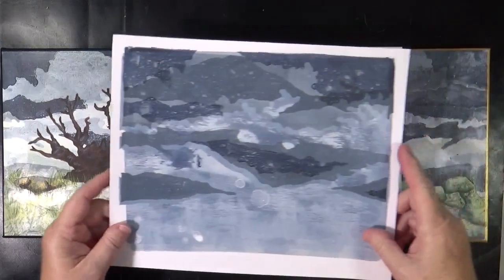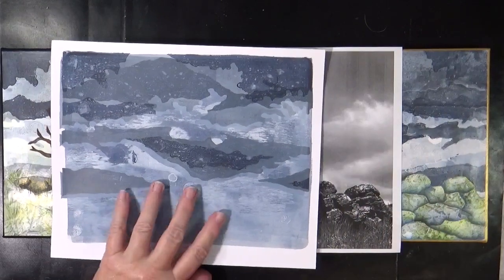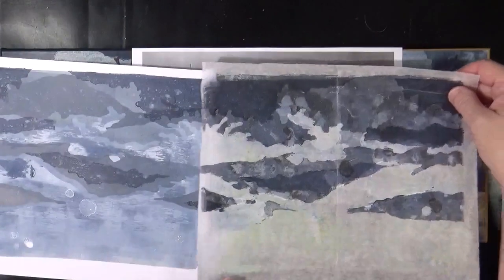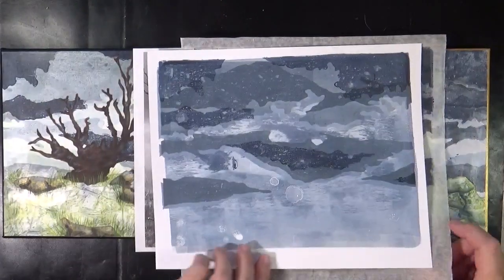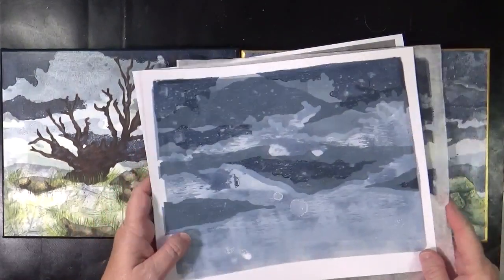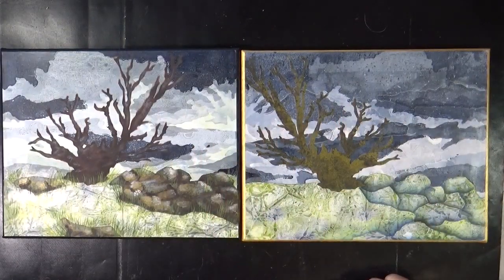And here's two examples of the prints that I did. This one is on just white cardstock, and this one is on deli paper. And even though I use the same stencils on each one of these, the skylines are completely different, and I think you would notice that in the two canvases as well.